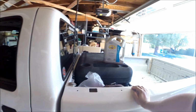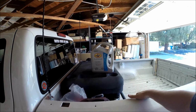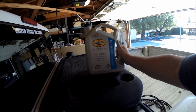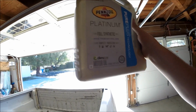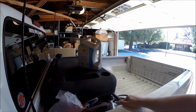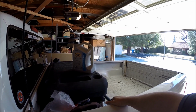I did notice a noise difference. My engine was a little bit louder, and that's to be expected with a synthetic oil. It is the same viscosity that the engine calls for, and I hope you guys can see that, it's like super thin. And it's got a nice sort of golden honey look when it's right out of the bottle.